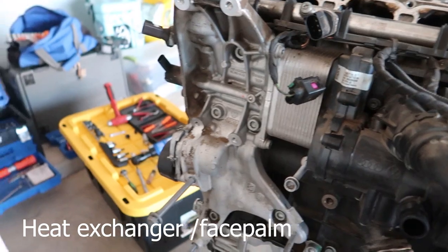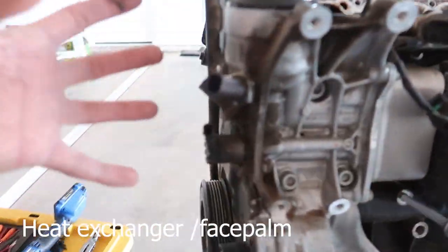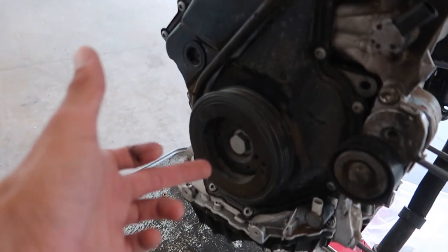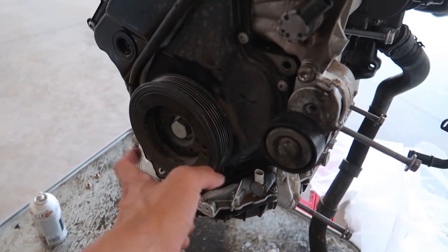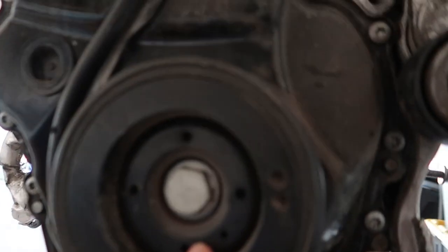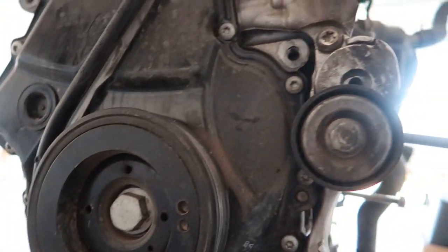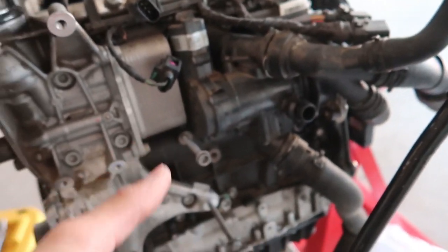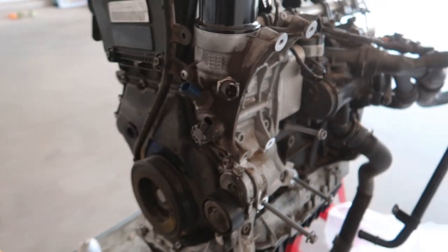This is some type of whatchamacallit, can't think of the word right now. This whole assembly, I believe, comes off as one. We'll get this upper cover off. I forgot to bring the tool from the other house to get the crank pulley off, because you gotta hold this still. They thread in here, so I gotta hold it still. Yeet this pulley off, then I can get this cover off, get the fuel rail out, and maybe even do the oil pan. So look out for that video tomorrow.